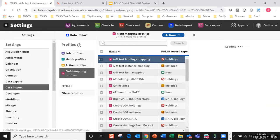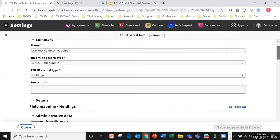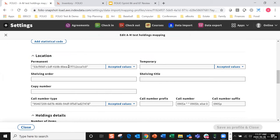For the holdings, this is where we're still fixing things. So you should see the location name or the location code or both here in the location for the defaulted location. You should see Library of Congress for the call number type. The drop-down list here shows you what those options are. They're not working quite right. So for now we have the UUID for the annex and the UUID for Library of Congress. So again, these are default information.